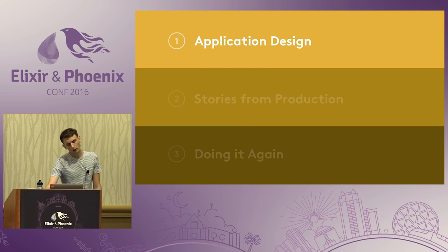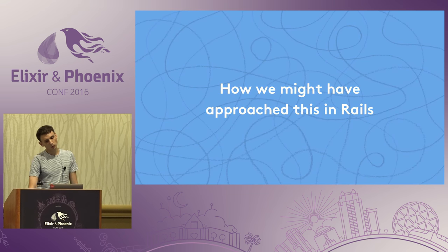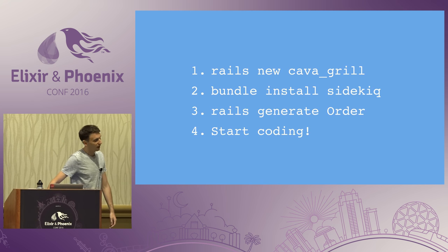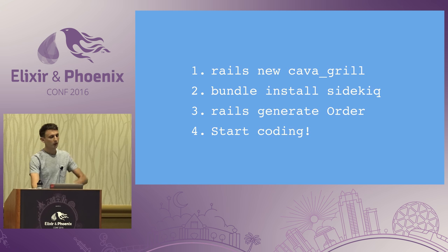And before I get into all the Elixir parts, I'm sure there's a lot of post-Rails developers or current Rails developers in the room, so I wanted to walk through how we might have approached this in Rails previously. You're all probably familiar with a step-by-step approach like this. You do a Rails new, we bundle install Sidekiq because we want to send some things in the background, and then we start generating our models and we just start coding.